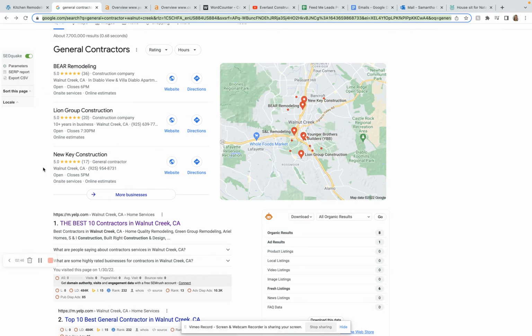In order to get into one of those spots, you need to have a lot of citations. A citation is just when your business is listed on an online directory. So Yelp, Yellow Pages, Yext, Angie's List, Home Advisor, those are all good examples of online directories that people use and trust a lot. And so you want to be on as many of those directories as you can.